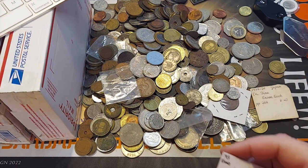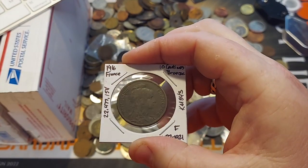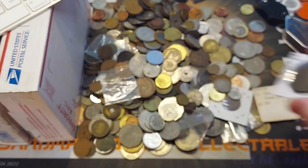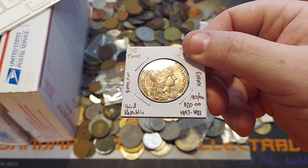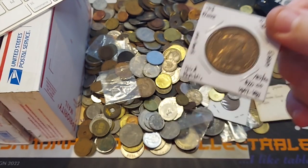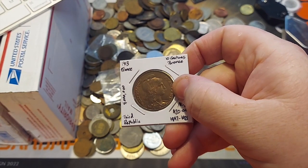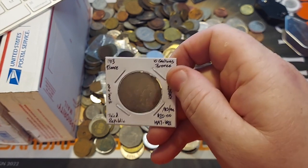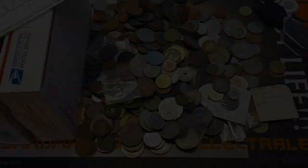Also doing an upgrade. Pulling this out of my French typeset. Pretty common date coins, only in fine condition. I found this, which was in almost an MS uncirculated condition, and only being 9 million instead of 23 million. It's a lot rarer. 1913 French 10 centimes. So that will go in my French collection. We'll be right back.